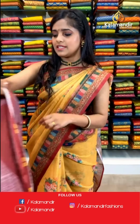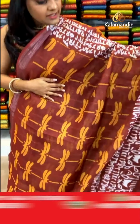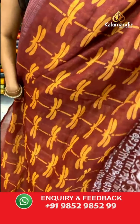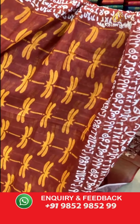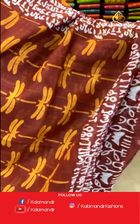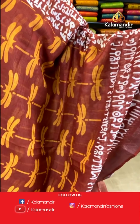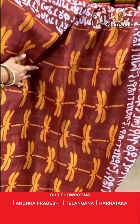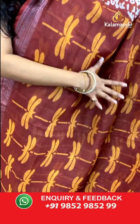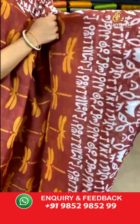Next up is a very beautiful sari. I'll tell you, this sari has a very different work on it. Check out the body. It's a maroon color sari with prints on it. The sari has no border. And then you can see this dragonfly design on the body in yellow color.